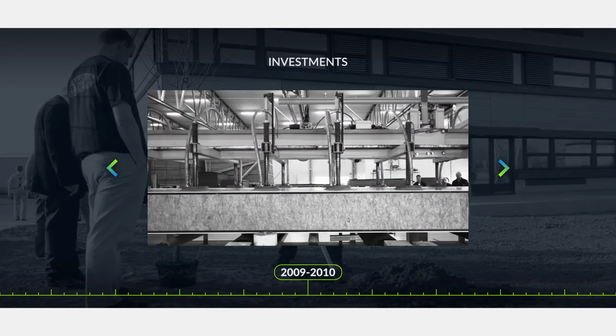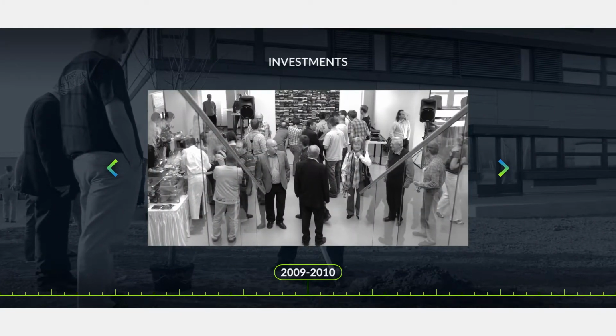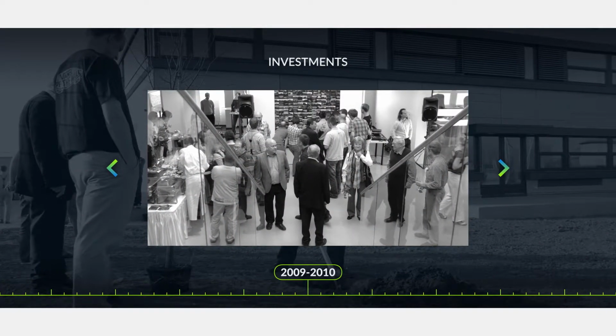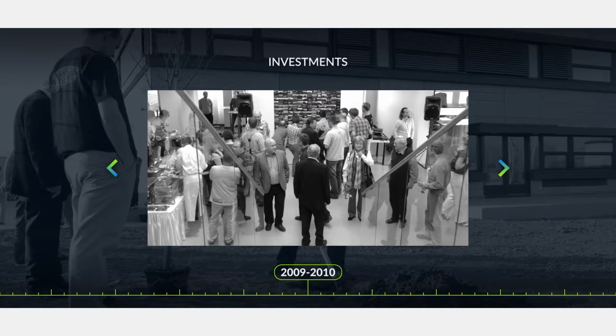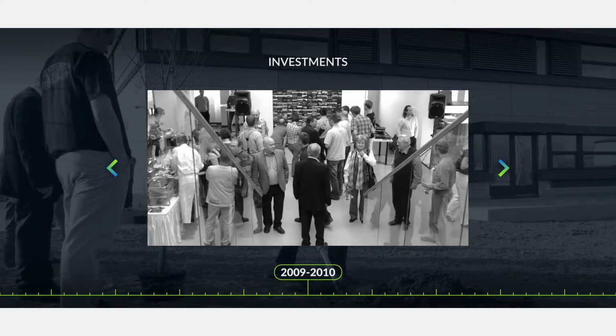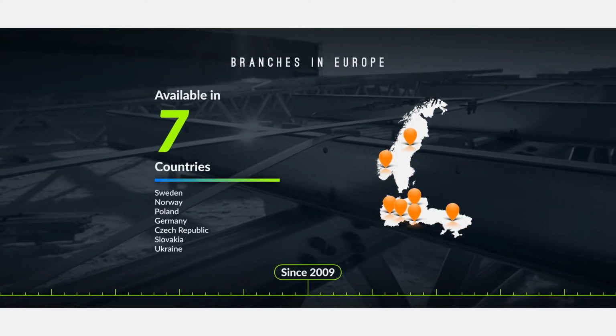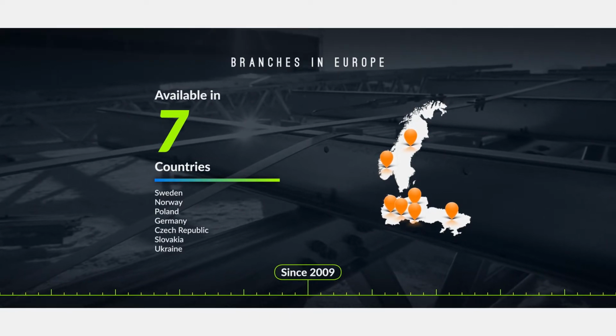LLENTAB makes a number of major investments: a line for manufacturing profiles in Gdansk, a new building with a production line for sandwich panels in Kungshamn, and, 1 year later, in the company's facility in Prague. Since 2009, LLENTAB has been operating in 7 European countries.